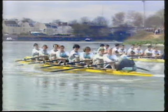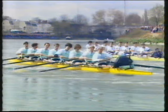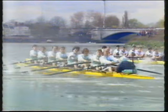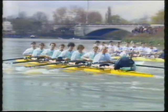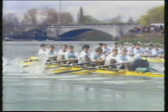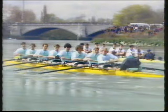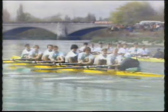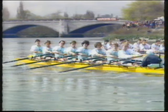We're thinking only now of the pain and the agony and the determination. Just got to grit their teeth, try and guts it out from here. Oxford in the driving seat. Cambridge digging deep into their reserves, and very little to go. Cambridge have now raised their rate to 37. They're desperately trying to hold on, but Oxford squeezed out a bit more around that first part of the bend.